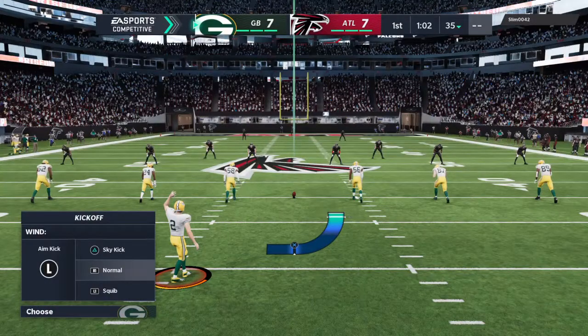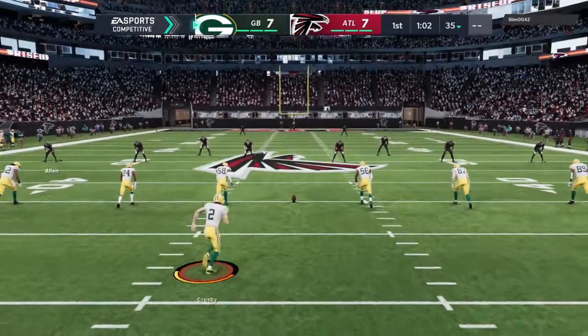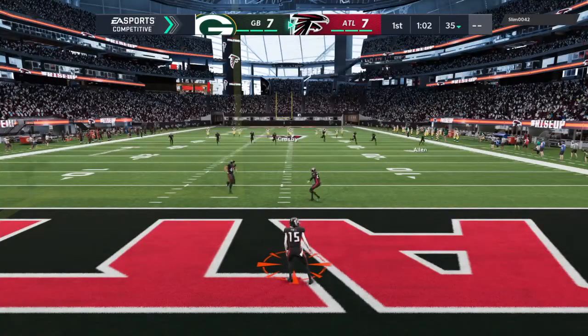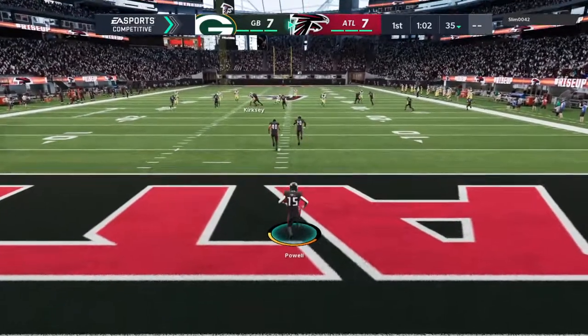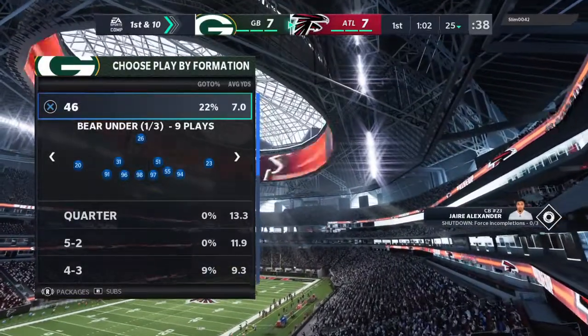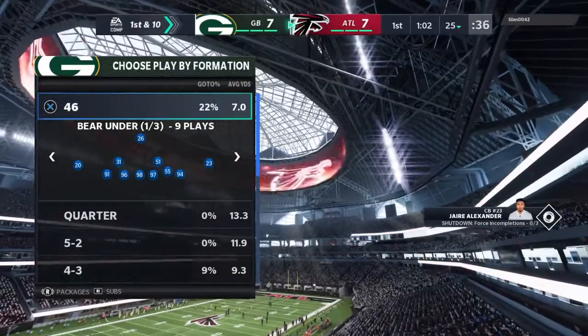Mason Crosby to kick off for Green Bay. Each team's had it. Each team has scored. 7-7 here as the kick's away. Taken in the end zone. And he'll decide to not bring this one out as their drive will begin at the 25.